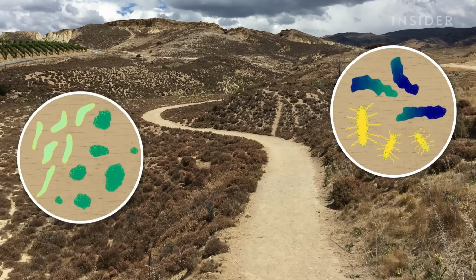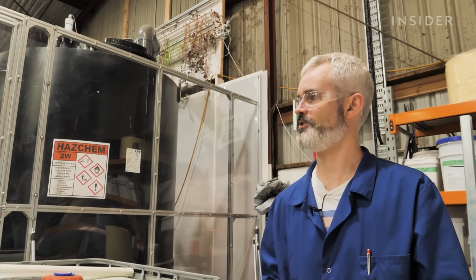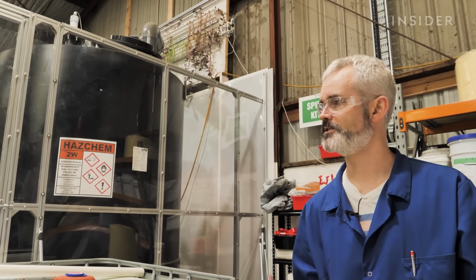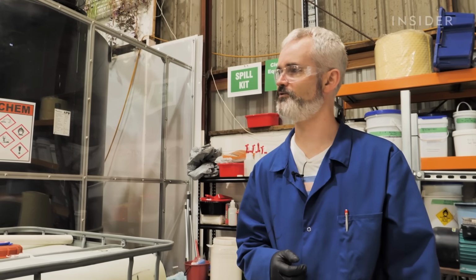Our microorganisms recover gold, they also recover palladium. These are not pathogens by any stretch of the imagination. So would I drink a vial of them? Probably not, but I wouldn't drink a vial of a lot of things.